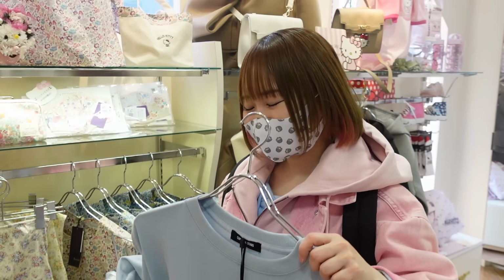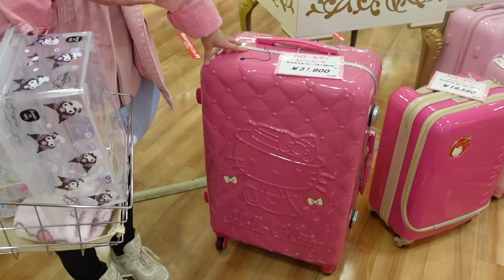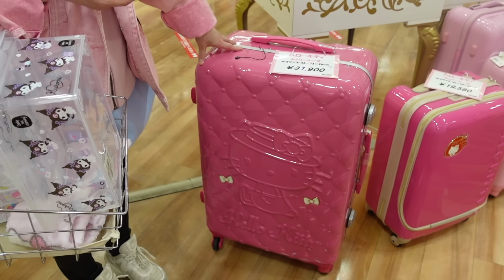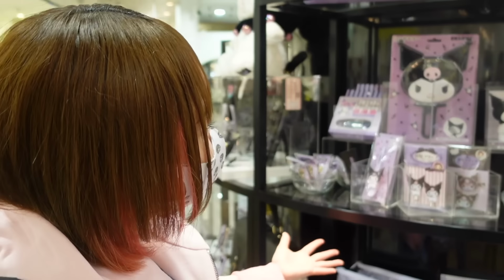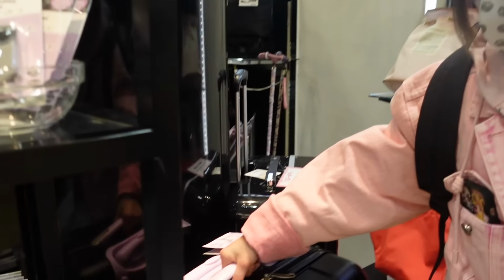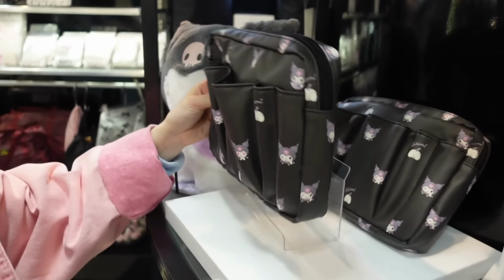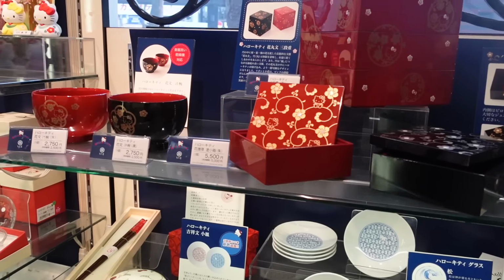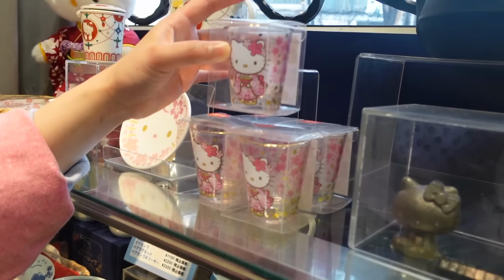But it's so cute. This luggage. I know that I don't need it because I already have some at home. But this will be so fun to bring around. More Kuromi stuff. Ooh, and more luggage. It's so Japanese. So engaging. They have some shot glasses.